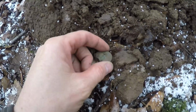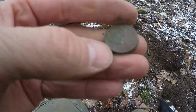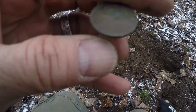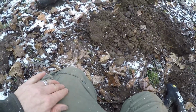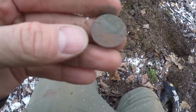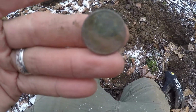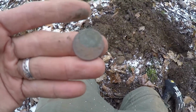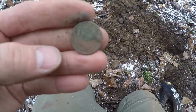I can just tell by the color. You can see they've been there for a while. That looks like a V nickel, and yep, you can see the V, and I'm gonna rub it a little. Yeah, 1887. Man, I'm telling you, that's the second one I found today. It's pretty cool. Definitely old side. I haven't found anything 1900 or higher.